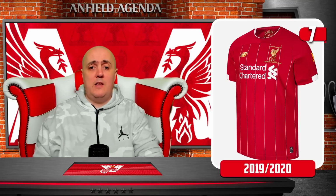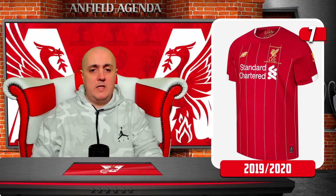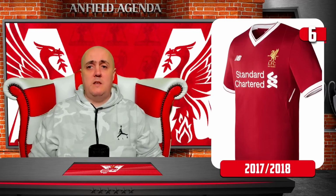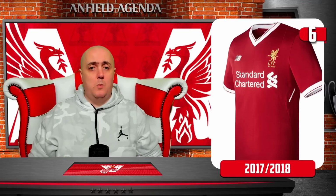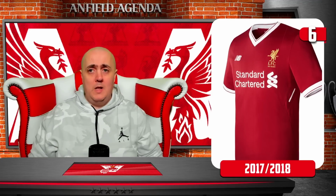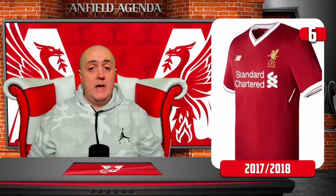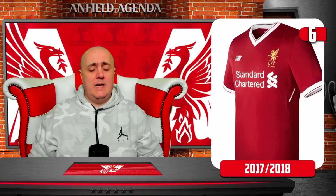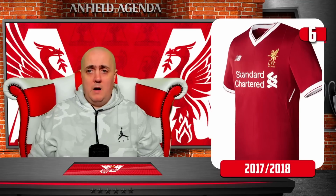So at number 7 on the list for me, it's the 2019-2020 shirt. Moving on to number 6, this beauty. I think of New Balance, of all the shirts, this was the one for me. I think this set the standard of New Balance shirts for Liverpool. I'm usually not a fan of a V-neck collar, more of a round neck collar man myself, but it's simplicity at its absolute best, I think. And I love this shirt.